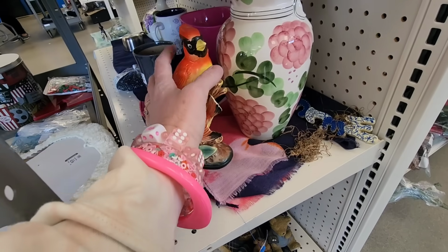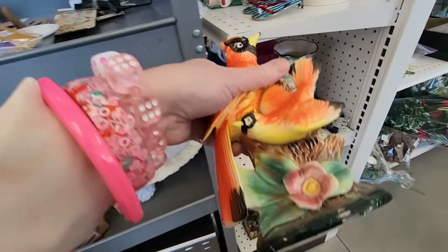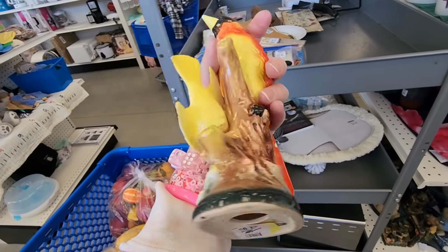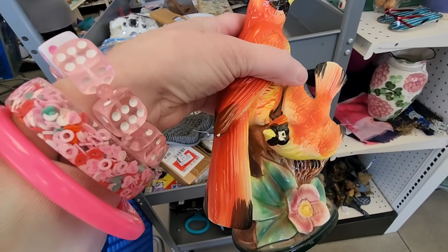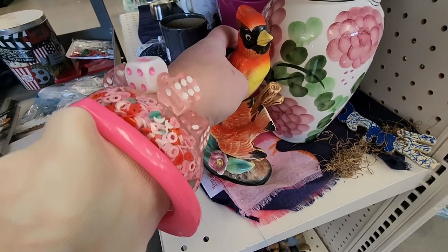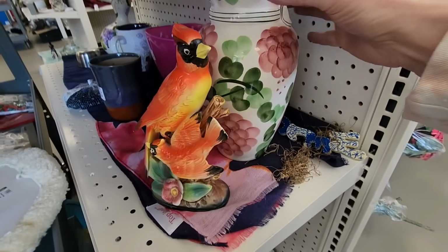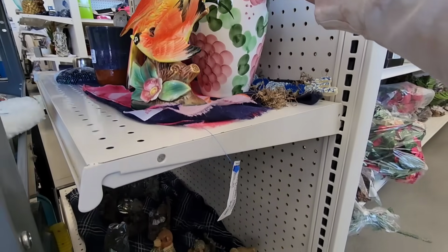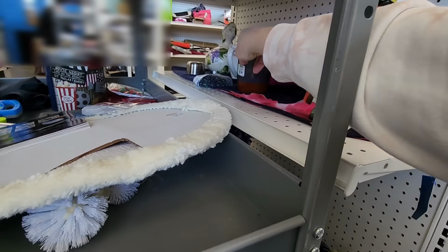They were actively restocking the carts, and we are allowed to take things off the carts. But of course, I was looking at the item that was behind the cart, these two cardinals. There were too many chips on this figurine for me, so I decided to put it back. Definitely great for someone who collects cardinals, but for reselling, I try to keep the chips to a minimum.